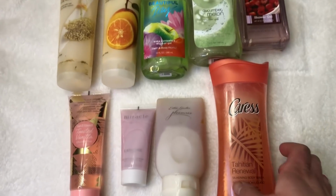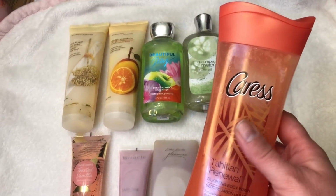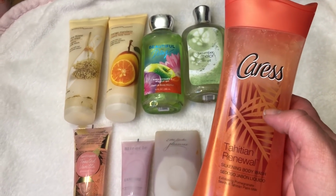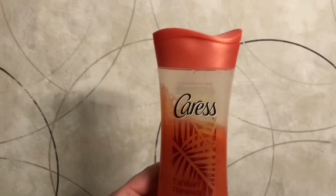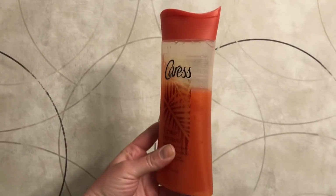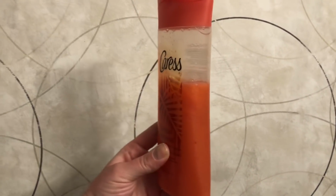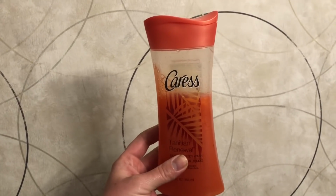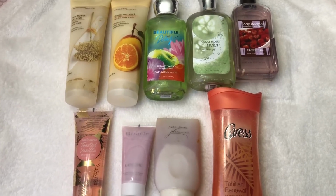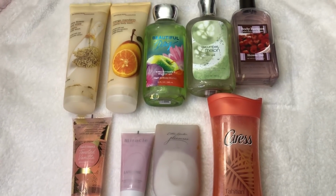I'm currently working on this one from Caress. It's one of my last big guys, so I figured I'd get a jump start on it, and I will insert a clip to show you exactly how much I've used of it in just the last couple weeks. I'm not quite at the halfway point, but I'm getting towards it being halfway used up. I'm going to have to be thoughtful about how I use up the remaining body washes this year.